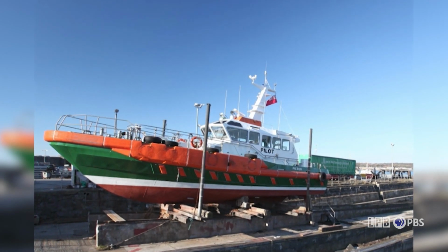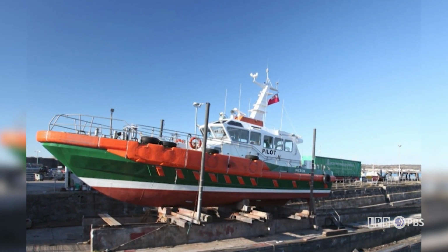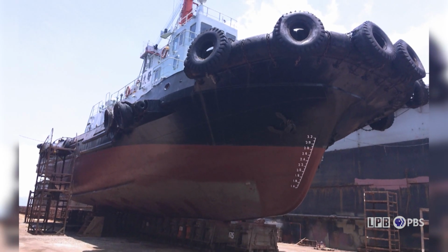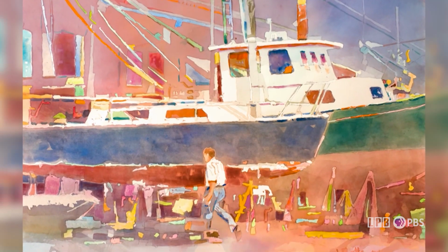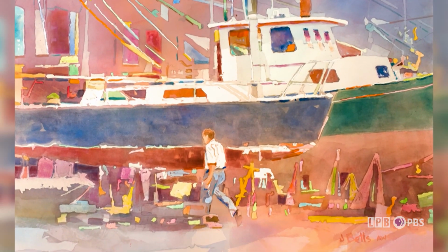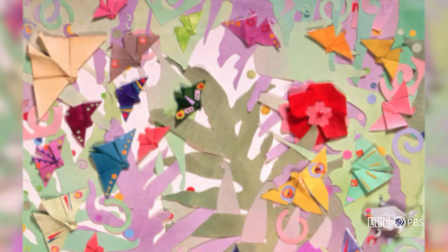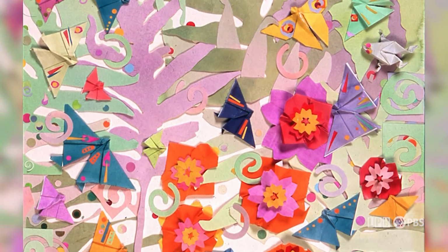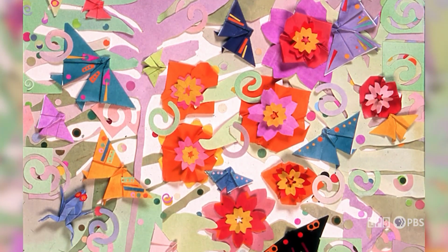I've done a few portraits of airplanes. One day I took a lot of photographs and drawings of boats out of the water, and I felt I needed another vertical, and it could be a human, so I chose to put my husband in it, and so it's called First Love.